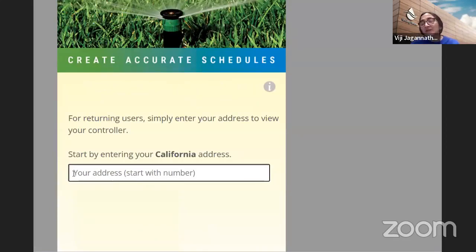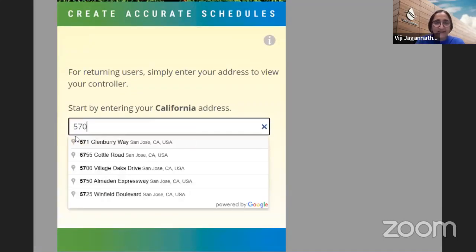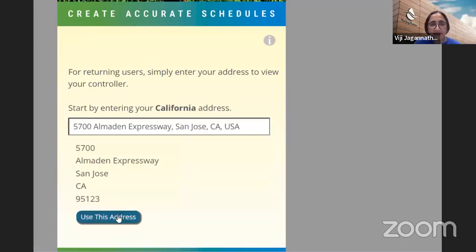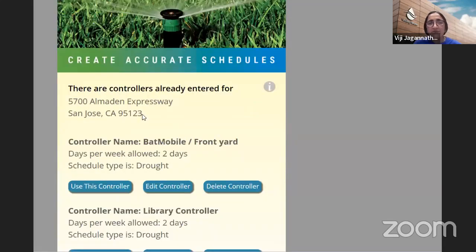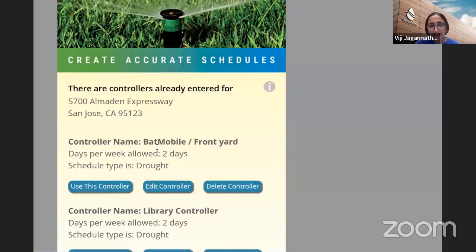Even as I'm talking, you can go play with it on the sidebar if you like. So I'm going to put down our address here. I've already worked on this, so you will see a few things already in there. You have a couple of controllers that I've already put in here. I'm just going to see if I can add a controller to this.